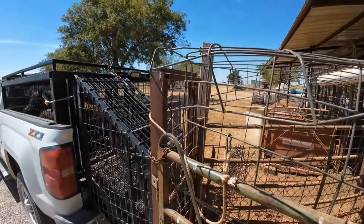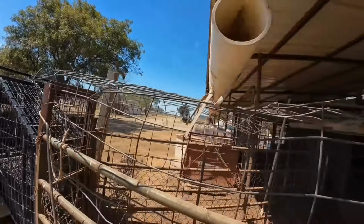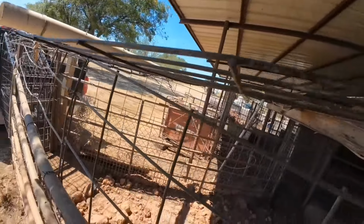Maybe I'll get some footage of unloading them here if everything goes smooth. And I just got to hurry up and get back to work. Thank you, guys. Better shot here. These guys coming out of here. If I can put it over here.